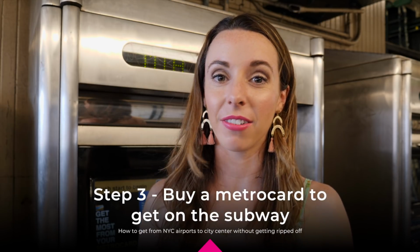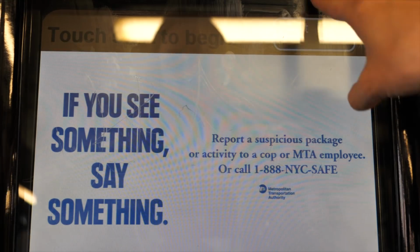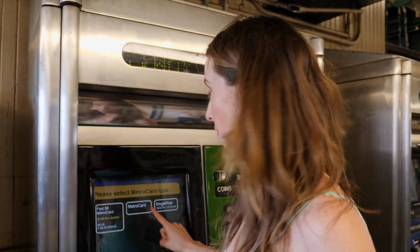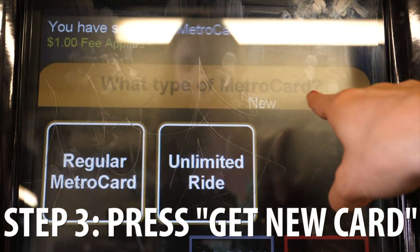So you just arrived in New York, and the cheapest way to get around here and the most efficient is doing the MetroCard subway system. Taking a taxi can be easier if you're traveling throughout boroughs, but other than that, just take the subway. This is how you get one. Okay, so you're gonna hit start, select your language, just do a standard MetroCard first. And then you're going to have to get a new card.